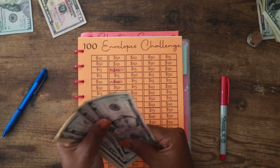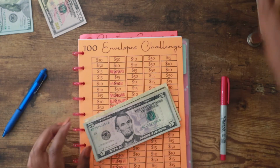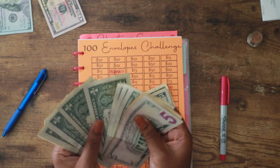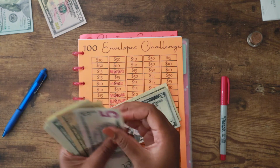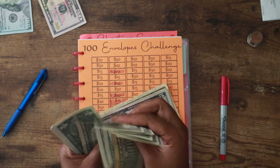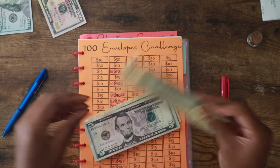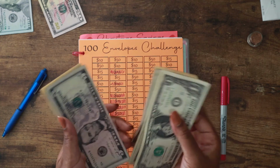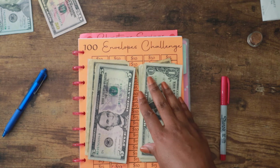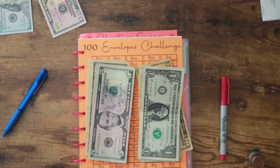So this is all savings challenge money, and then this money is also going into the savings jar. So this is 15, 16, 17, 18, 19, 20, 21, 22, 23. So almost 150 that I'm going to be putting into the savings jar. This from the savings challenge, this from my wallet. I need to put my change somewhere.